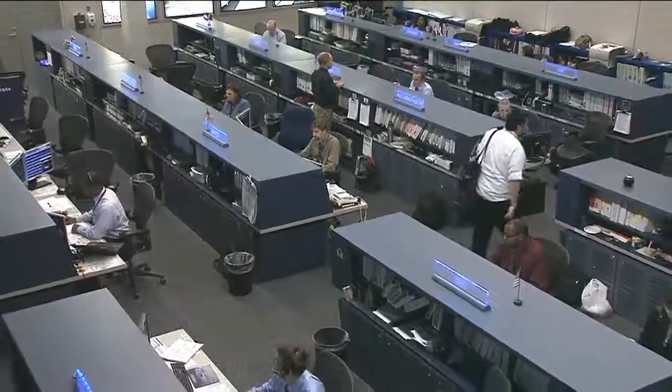In fact, if you look behind us, we have computers right here that are similar to what all the other consoles have, so that way you can get an idea of what it is we're looking at. Right. Most consoles have about 5 monitors that we're using to look at our data.